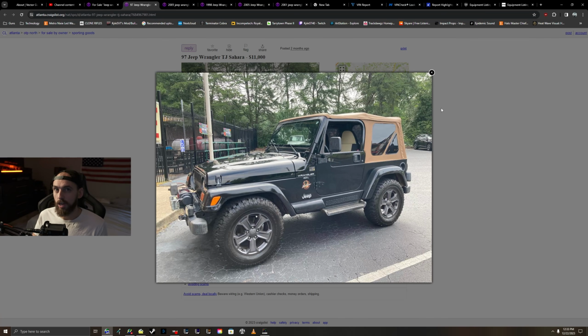If you can get his phone number and just talk to the person, this will usually get a lot more out of people. Say you're talking to them on the phone, asking them questions like, is there anything wrong with the Jeep? And then just be quiet. Don't say, hey, does it drive well? Just say, is there anything wrong with the Jeep? And then just let them talk.